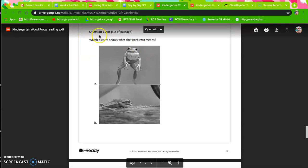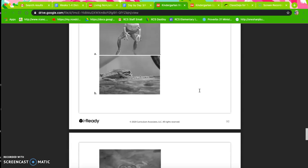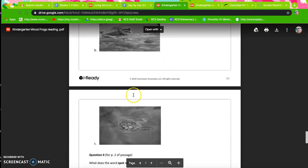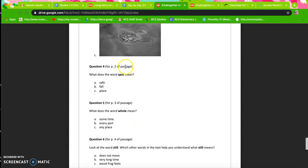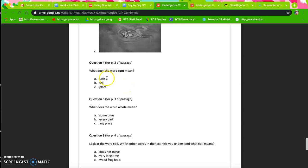Okay. Question 3, you can find it on page 2. Which picture shows what the word rest means? Like, I'm going to go rest because I had a very long day. Which picture shows a frog resting? Okay. Question 4, page 2 of the passage. What does the word spot mean? So you need to go back to page 2 of the passage and read where it talks about spot. Does it mean safe, fall, or place? Like, that is my spot in line. Is that your safe, your fall, or your place?